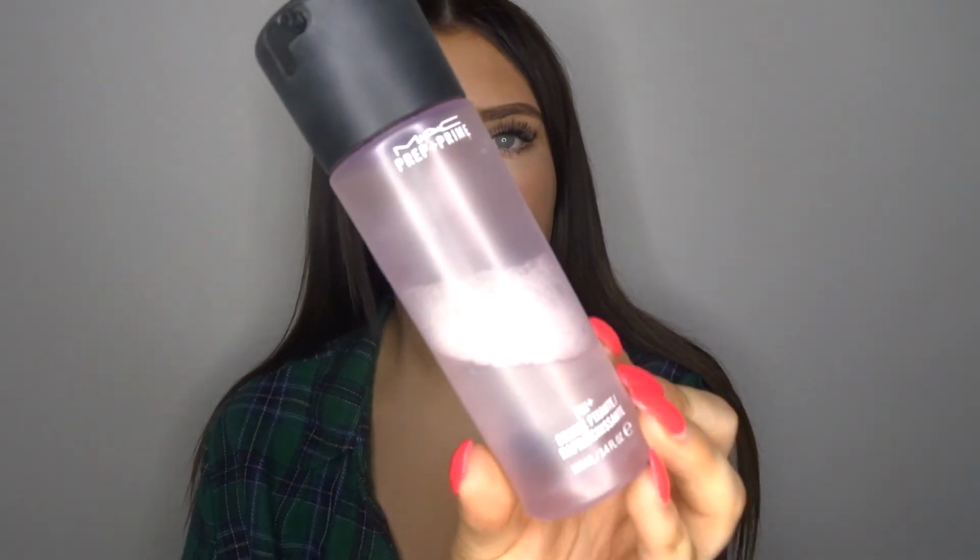So lastly, to set it all in place, I'm going to go in with my MAC Fix Plus in the scent Rose.